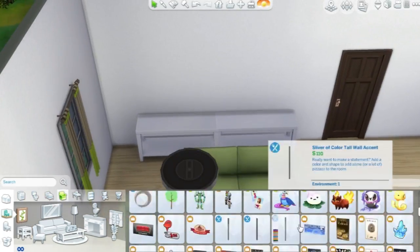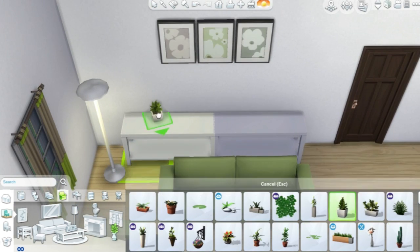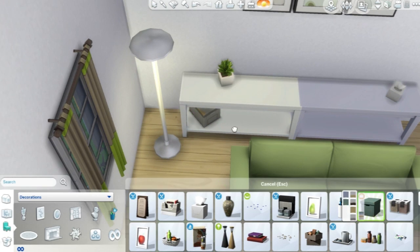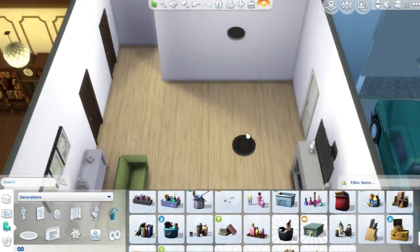But I'm just furnishing the living room now with some cute little items. I wanted to do a much more modern living room because the study area is quite traditional. The kitchen is a mixture of traditional and modern, and the bathrooms are traditional. So I needed some modern touch in there.